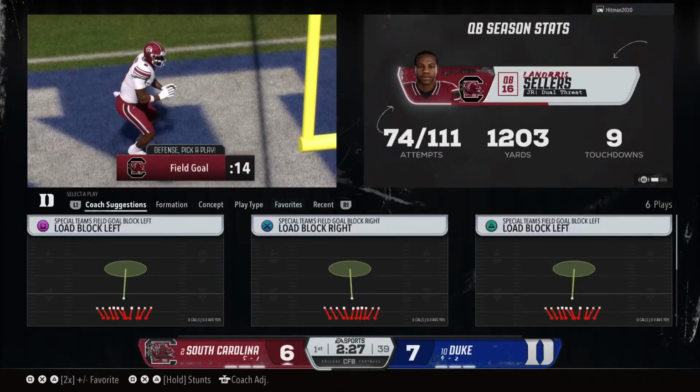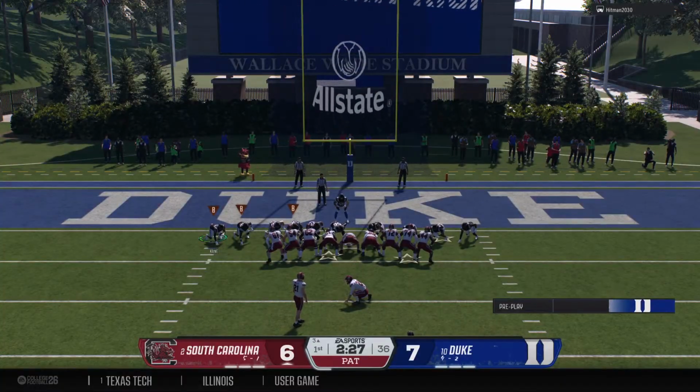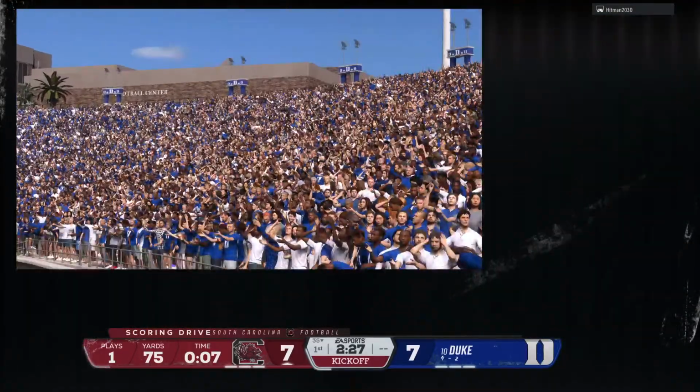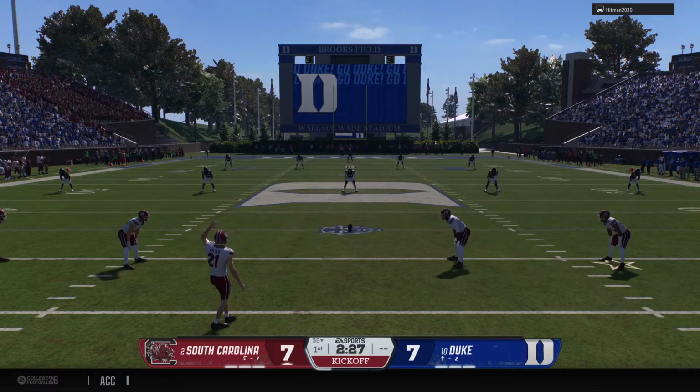This guy can do it all. We've seen him go behind coverage and make plays downfield. We can see him catch the ball underneath just like this. And when he catches a football, he is so dangerous after the catch. This one leads him into the end zone for the 6 points. And the point after is right down the middle.